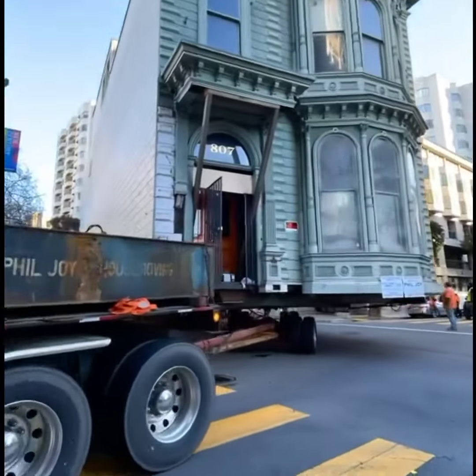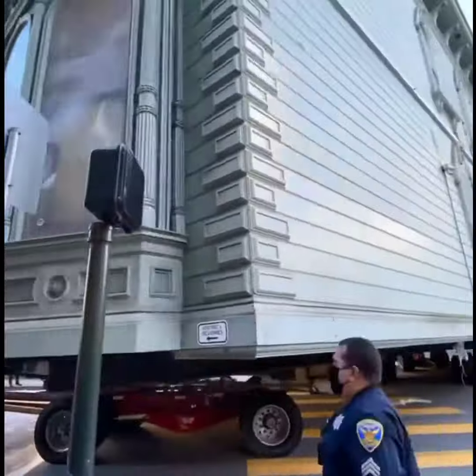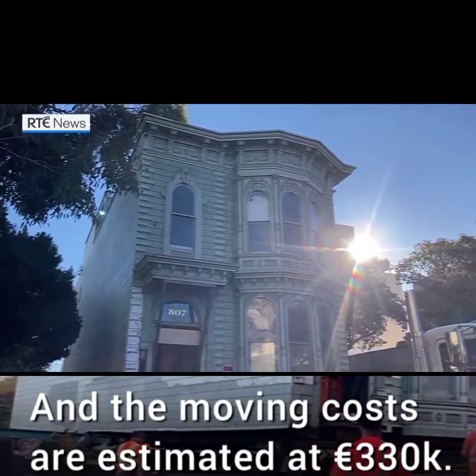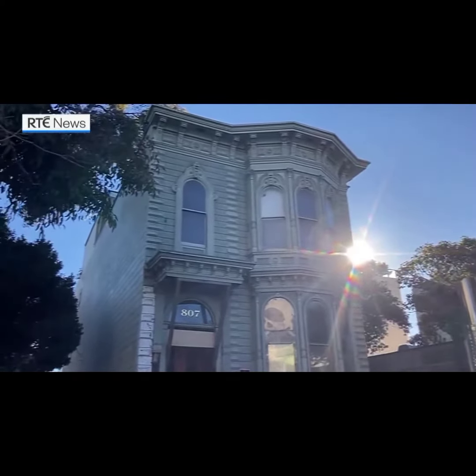And here is the price of the moving cost, yes, from RTE News, about €330,000.